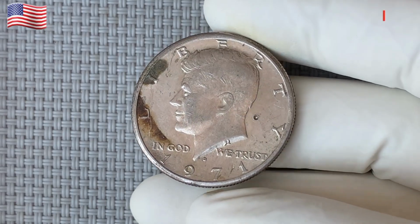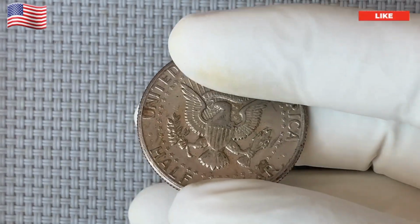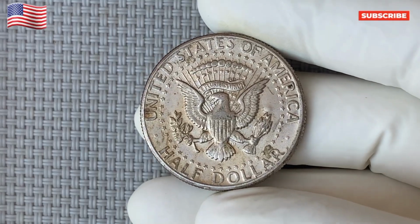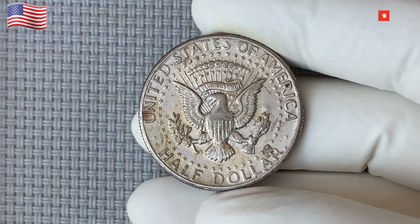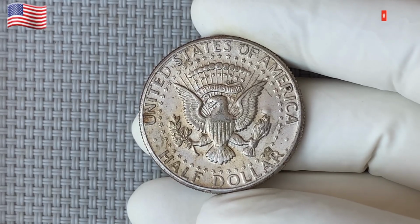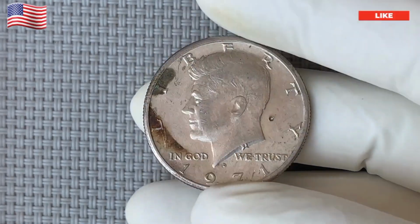So, if you're out there searching for the 1971 Kennedy half dollar, keep an eye out for those special features, whether it's a high-quality coin with little to no wear or a rare error that could be hiding within your collection. It's always exciting to think that the coin you're holding could one day be worth much more than its face value.